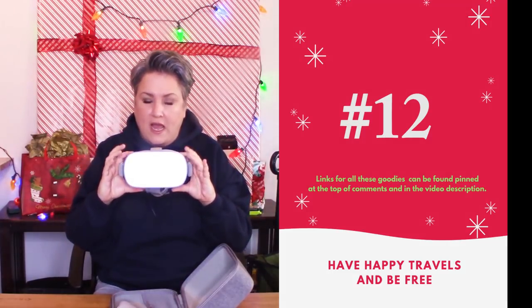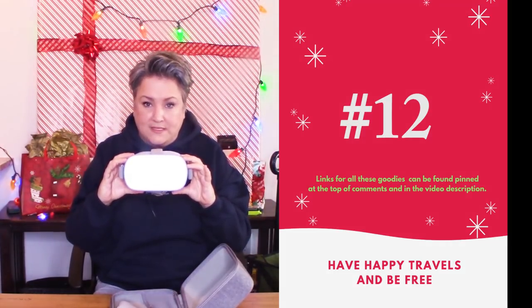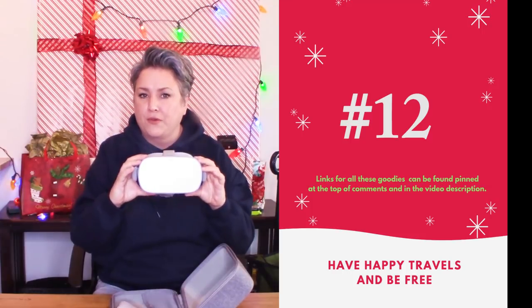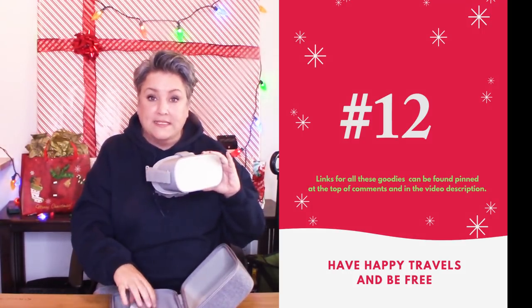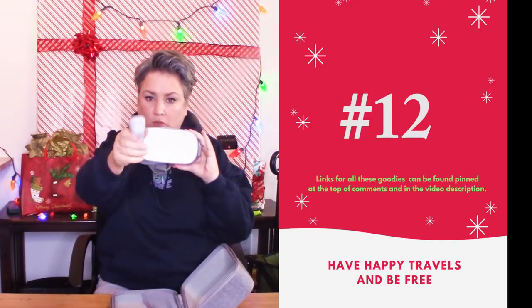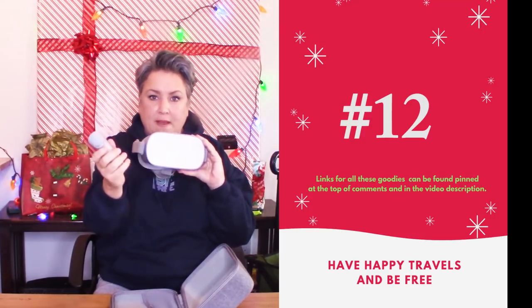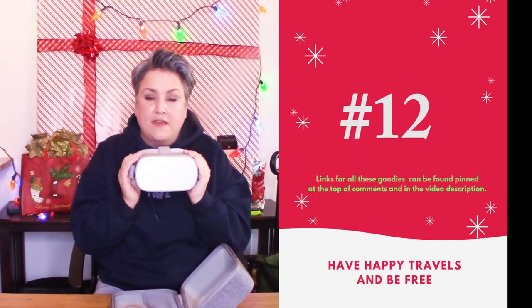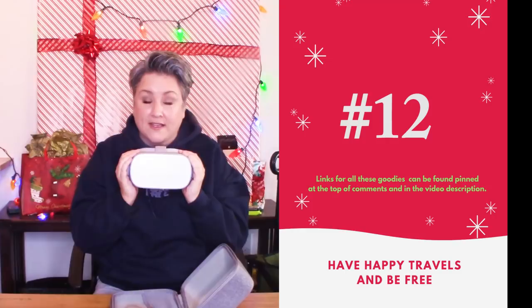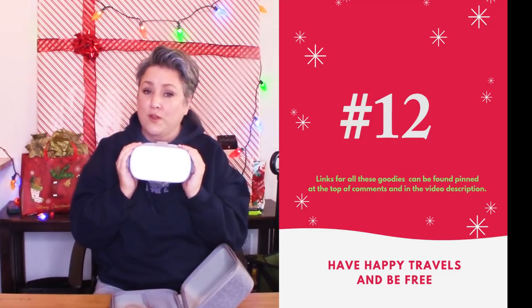For $10.99, I actually got an app for this that connects to my computer. So I can put this on at night with no light showing out, and I can see my computer, and with this little wand that comes with it, I can surf my computer, I can go into documents, I can do anything.